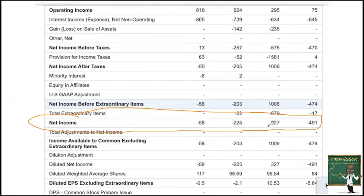Now, here's why I bring this up again. 2016, they lost 491. They made money in 2017. They lost money in 2018. They lost money again in 2019. If they're not generating enough money to grow the business, where's the money coming from? Well, one is they're pulling it out of the coffers, which is retained earnings. And two, that's another reason why you're seeing them trying to issue so much debt and issue common stock, because they need to raise money.